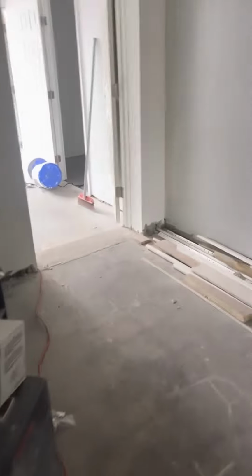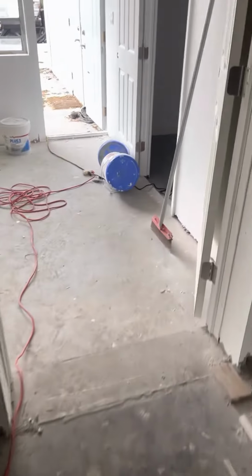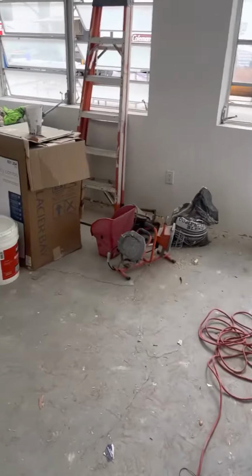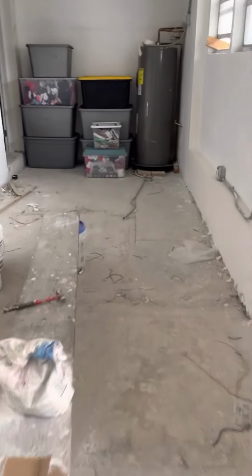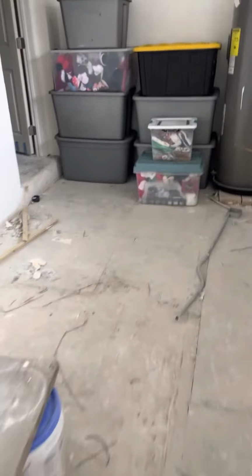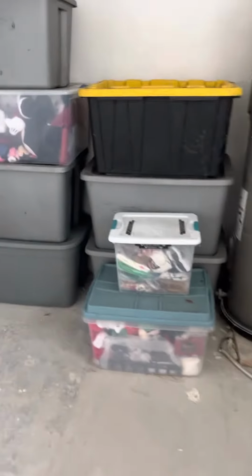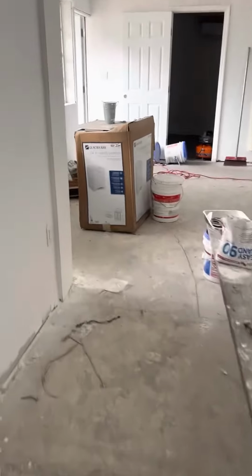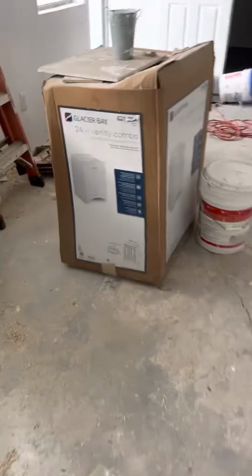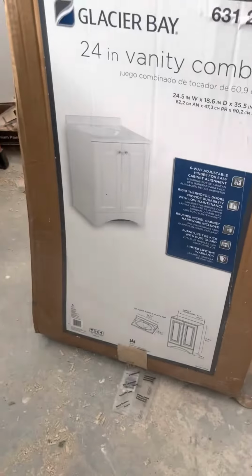We got the light fixtures in. We got the other side completely done. This is also another bedroom with the bathroom. This is all my Mickey Mouse stuff from the seasons. That's another bathroom. And then if you walk over here, this is one of my sinks for one of the bathrooms.